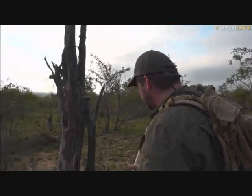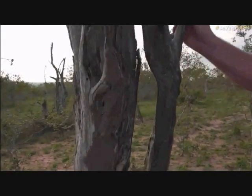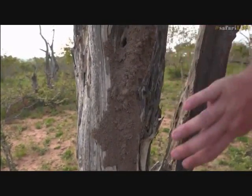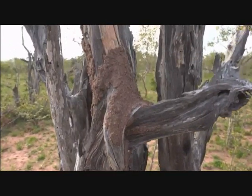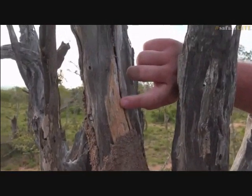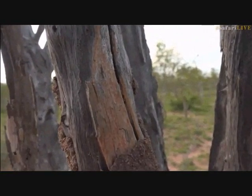Here's a bit of termites that are eating this old dead tree. You can see how they cover themselves and protect themselves, so they'll be moving on the inside. A bit further up you can see where they've been scraping off some of the wood and eating there, taking that back to their mound.